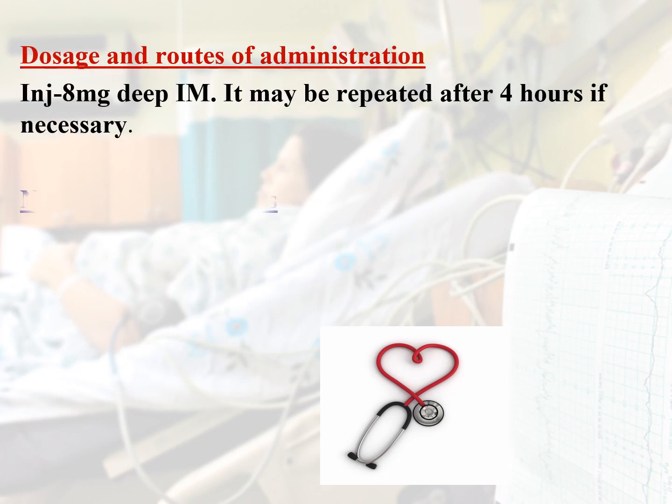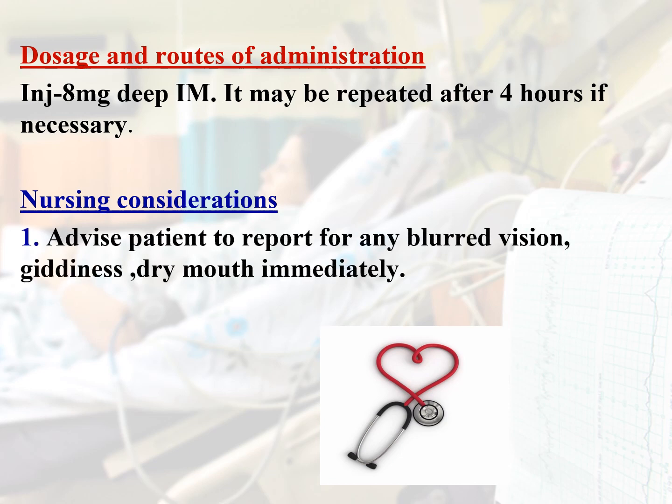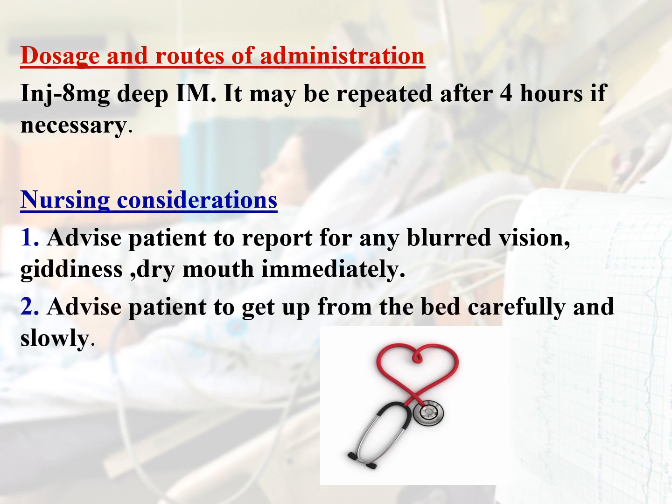Dosage and routes of administration. As an injection, 8 mg deep IM is advisable. It may be repeated after 4 hours if necessary. The nurse has to advise the patient to report any blurred vision, giddiness, dry mouth immediately. Advise the patient to get up from the bed carefully.